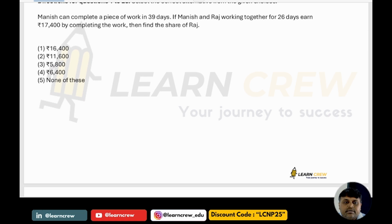Now question number 22. Manish can complete a piece of work in 13 days. Manish and Raj working together can complete it in 26 days. And they earn 17,400 by completing the work. Find the share of Raj. So if you see here 26 and 39, the LCM is 78. The total work I am taking as 78. Manish alone is doing it in 39 days.